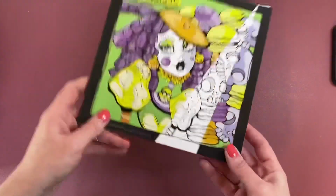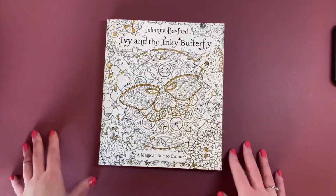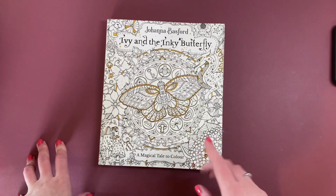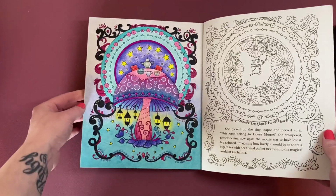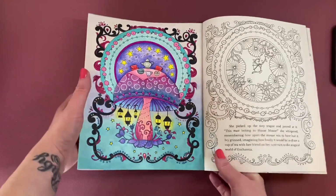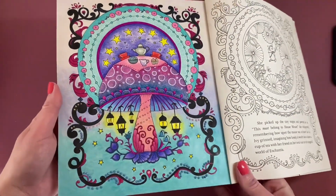Really fun images. So the next one I've got is Johanna Fastford, Ivy and the Inca Butterfly, and I purchased this one solely to do a buddy colour with a group of friends, and I've not coloured in it since. I need to go back to it. It is a lovely book, good quality paper. This was the one that we did as a buddy colour. I think there was about 10 or 14 of us possibly that did this one, and it was really lovely to see all the different colours that everybody picked.